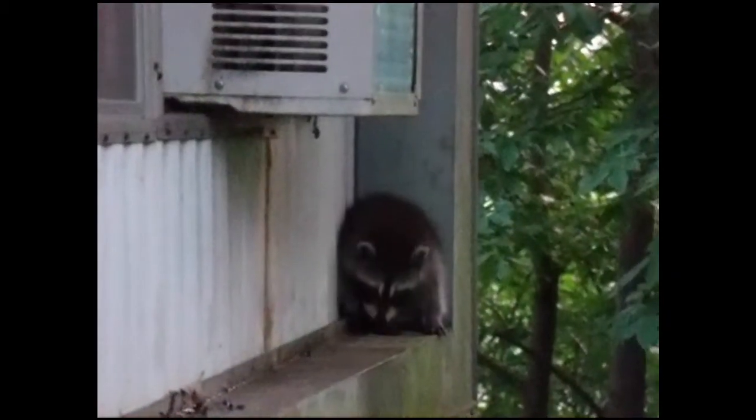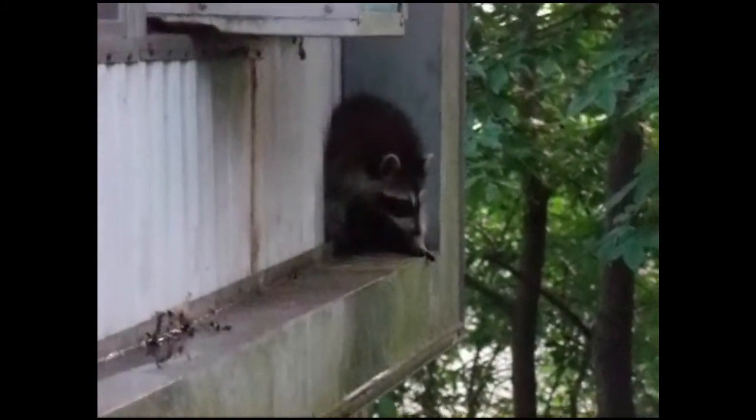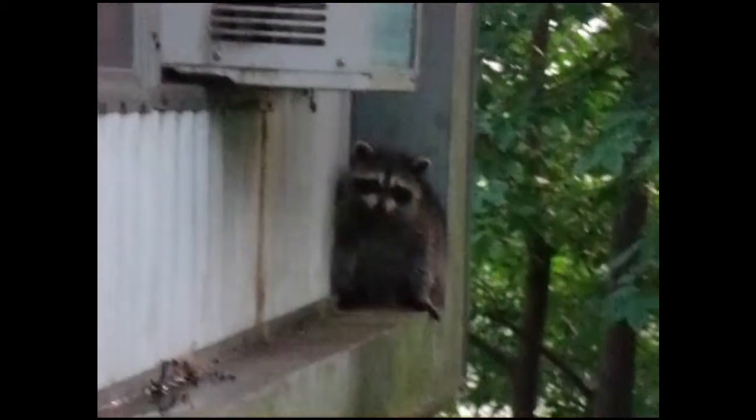If you're like me, seeing a raccoon outside of your bedroom window might not be too uncommon a sight. But even if you lack some of the obvious creatures like raccoons and possums, there's still plenty of stuff that you can see in your backyard.